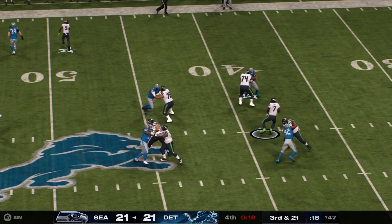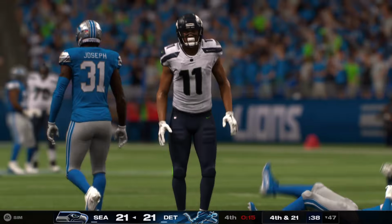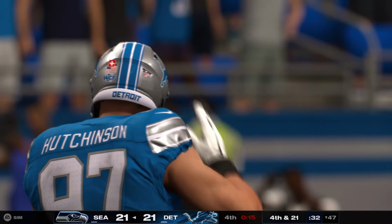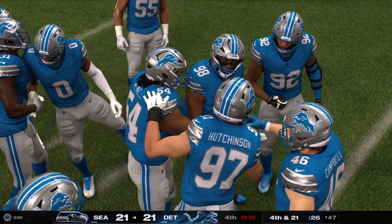Working out of the gun, Smith taking the deep shot for Jaxon Smith-Njigba. Great job there defensively, separating the man from the ball. And this is the moment in the game where you need your best players to step up. And this guy's showing what he's capable of doing in the game's critical moment.